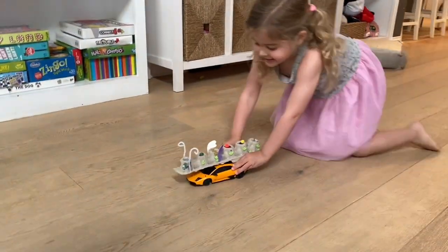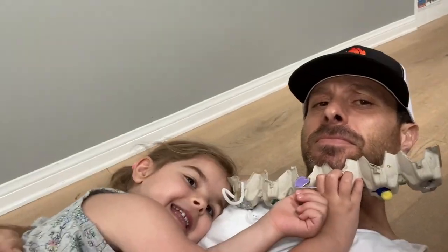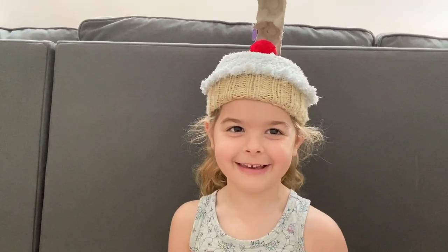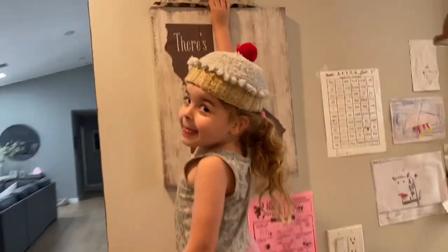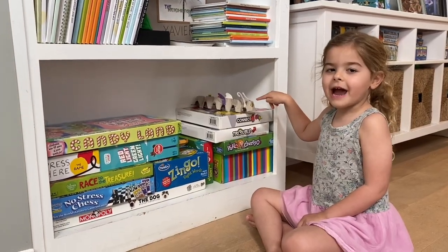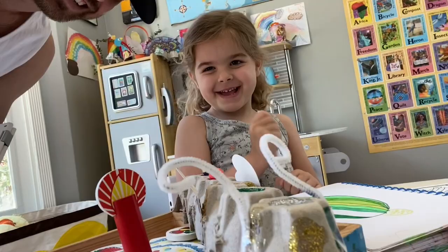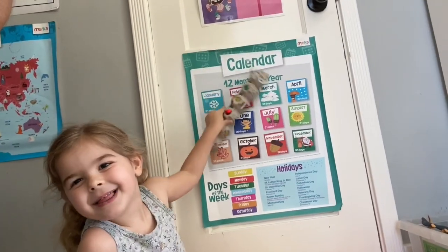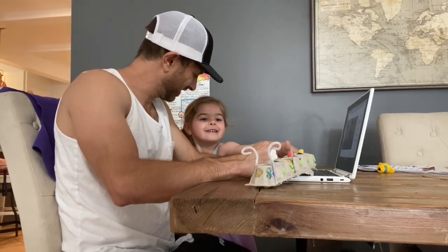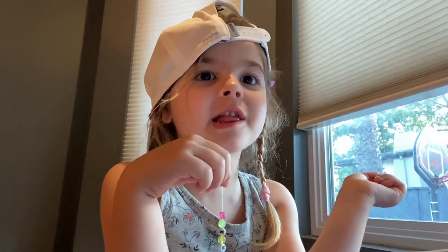Caterpillar on a car. Caterpillar on a cupcake. Yum, yum, yum. Caterpillar on a chin. Caterpillar on a chest. Caterpillar on a cherry. California. Caterpillar on Candyland. Also Connect Four. Caterpillar on a cake. Caterpillar on the calendar. Caterpillar on the computer. Cowabunga. Do you know any words that start with the letter C?